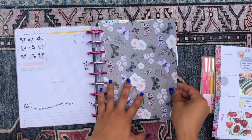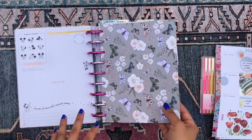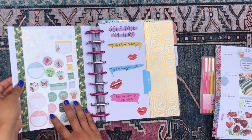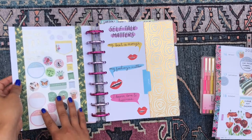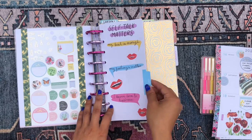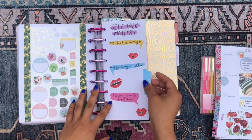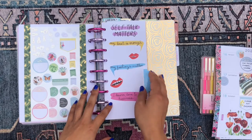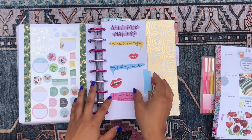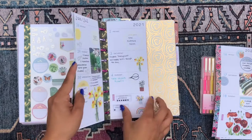All right, so this is my first section here, and I separate all my planner sections with scrapbook paper, and on the back of the scrapbook paper, I like to put a bunch of stickers that kind of relate to the planner section. So this is my garden section, and I use a skinny classic planner for this. This planner was the All the Feels planner. It's the super cute planner with the raindrops and the rainbow, and this is my garden planner.